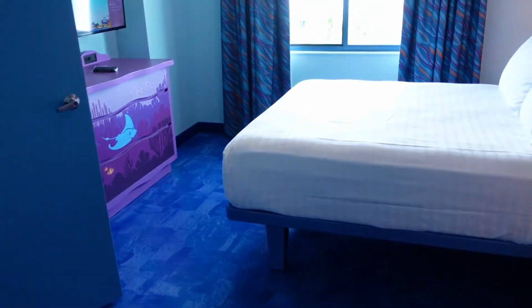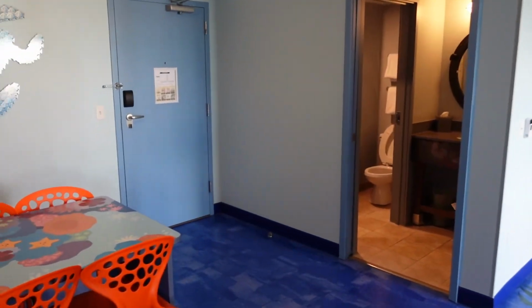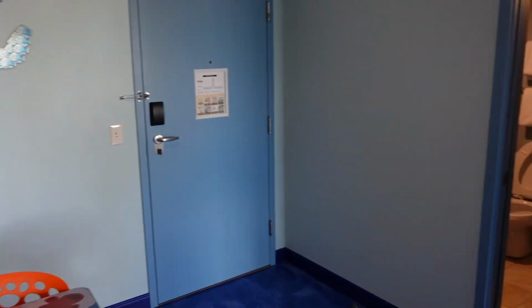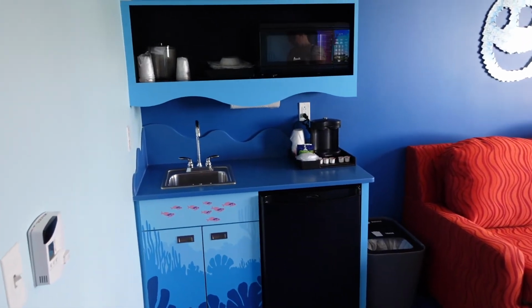So this is a really nice family size room that can accommodate lots and lots of people to stay in here. So you can book this. I think it could sleep like 6 people. And then you also have the access to that kitchenette to prepare meals and save a little cash that way.